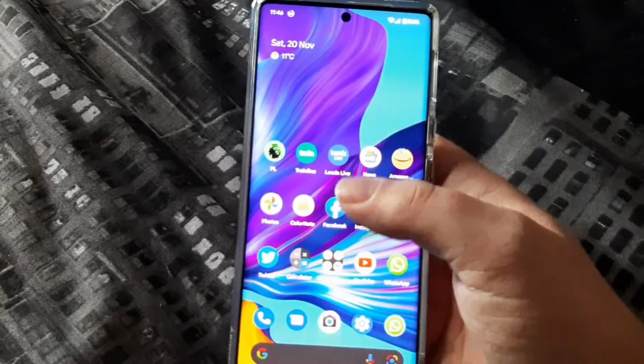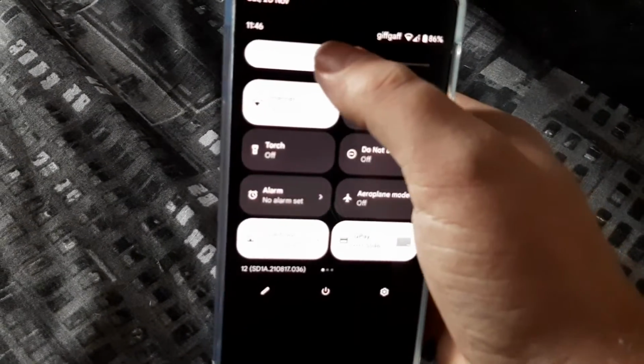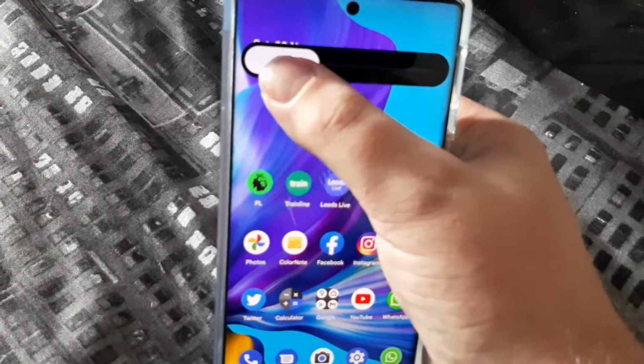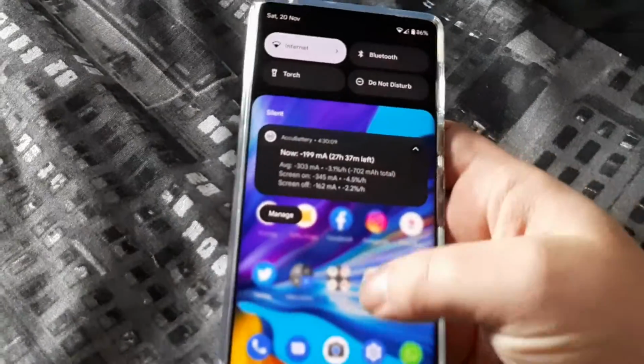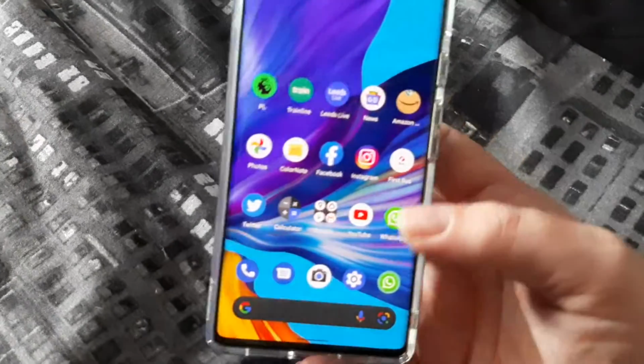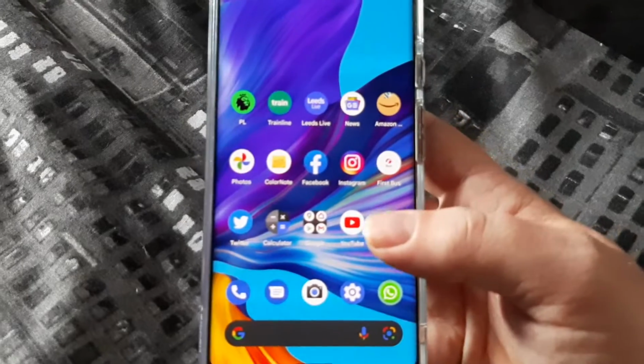Also, when you're indoors, try to keep your screen at around about there, about 30% or below. There's no need for it to be on too high anyway. You know, it melts your eyes otherwise.